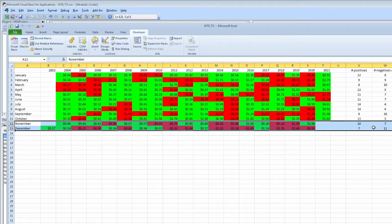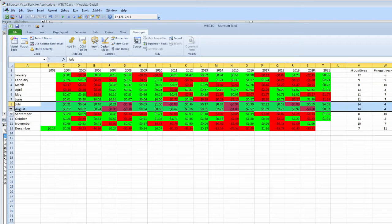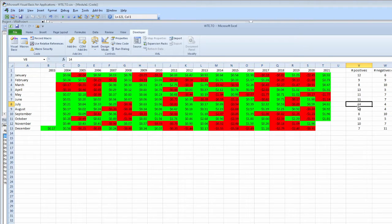For December, it's actually negative. You have a -4 strength, so it sort of comes out neutral. But if I look ahead to next year, it looks like July and August seem to be very positive months for the stock. 14 years positive versus 4. So it's a nice little historical look at what the stock has done in the past.